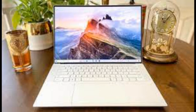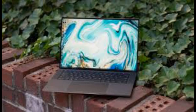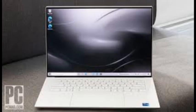Honestly, I didn't expect Dell to do much with the XPS 15 after last year. But the addition of OLED goes a long way. It's one of the best screens you can find on a laptop today. It's so good, in fact, that it makes the XPS 15 almost perfect.